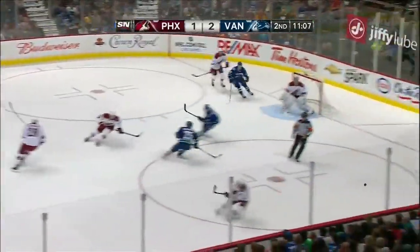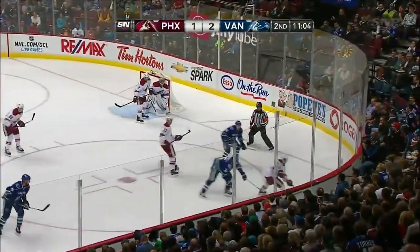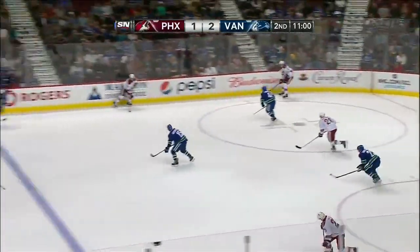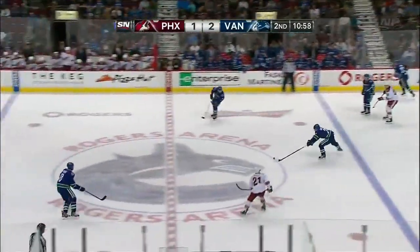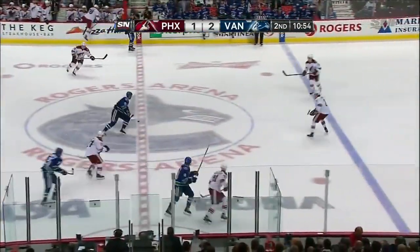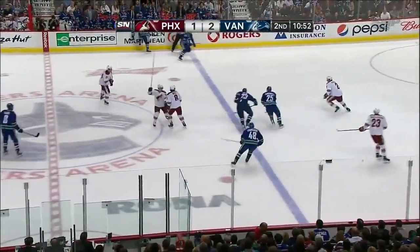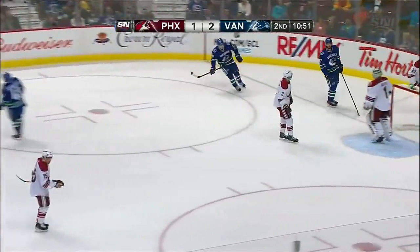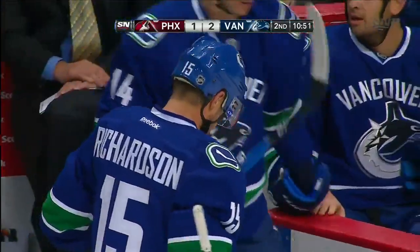Rundblad for Phoenix, reaching out to knock that pass away with Shinkaruk. Rundblad will try again. 9 minutes into the second. Pinching was Edler. He knocked down Brule. And Santorelli gets the puck at center. Comes free to Alex Edler. Brule looking for revenge. Forced the play offside as he tried to step up and hit Edler in a tit-for-tat move.